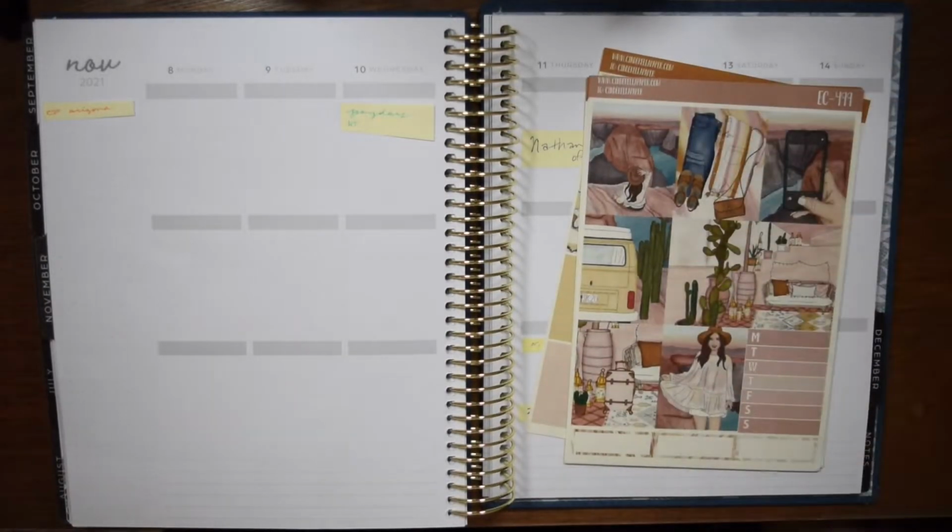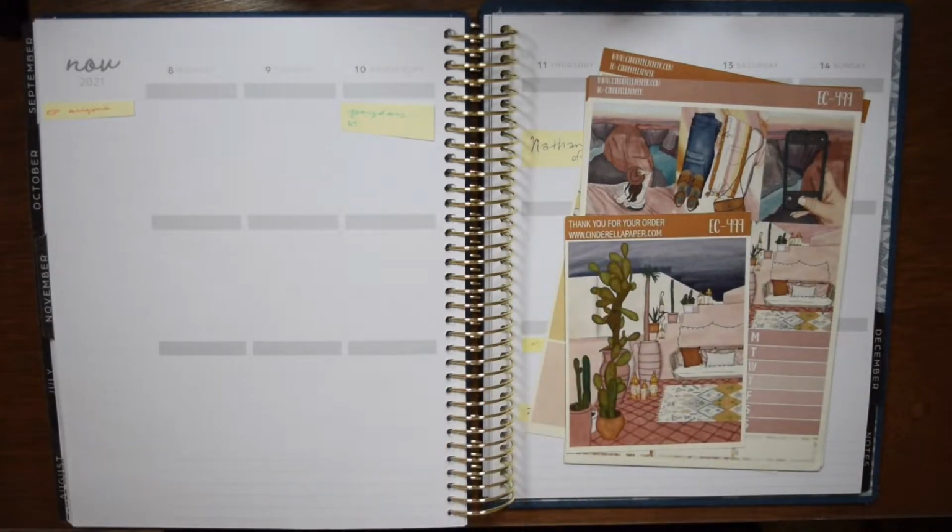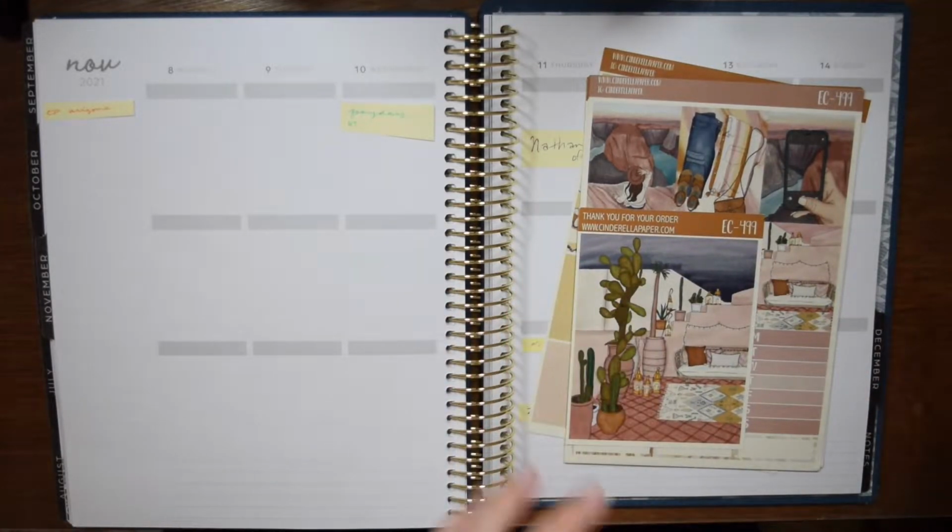Sorry, there's an airplane going by. It's very interesting how loud the airplanes can be in a suburban area.